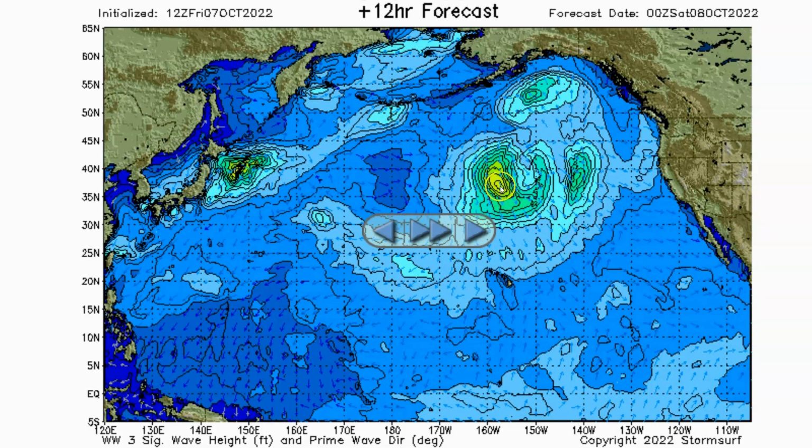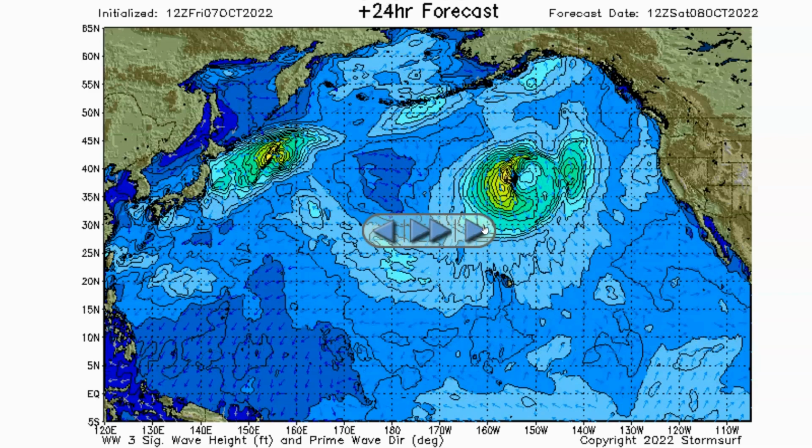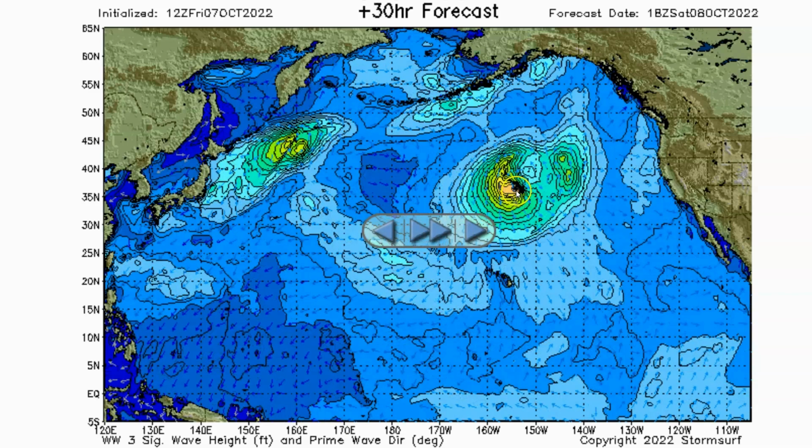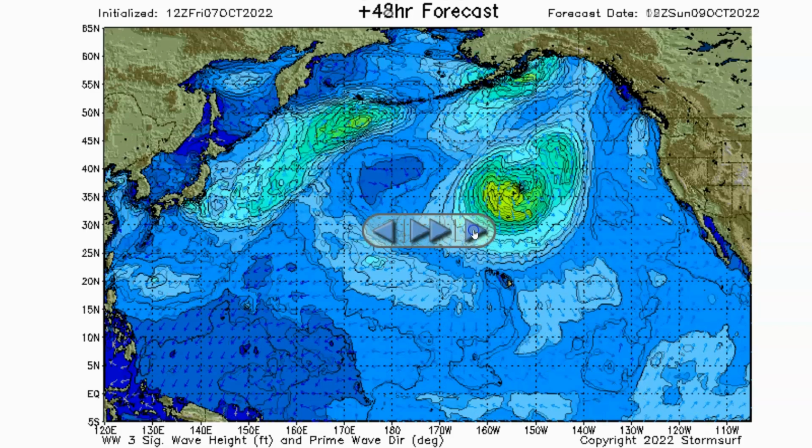It's still generating seas. We typically start getting excited about 18 or 19 foot seas because that can generate like a 12 or 13 second period. This was about 16, 17 feet. But as we get into Saturday, we know the low is supposed to rebuild. And sure enough, here we go. 21 or 22 foot seas north of the Hawaiian Islands in close proximity. Another pulse of swell likely to result.